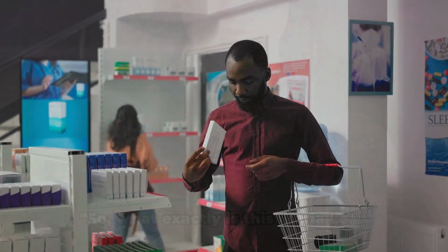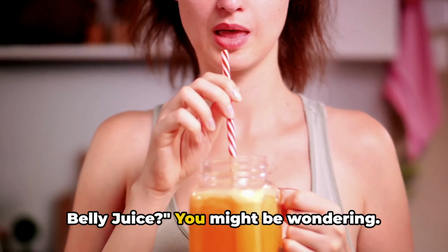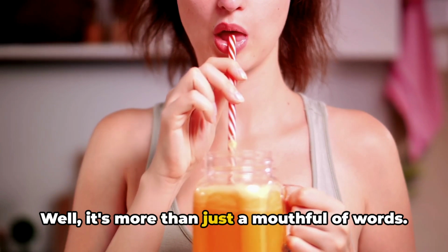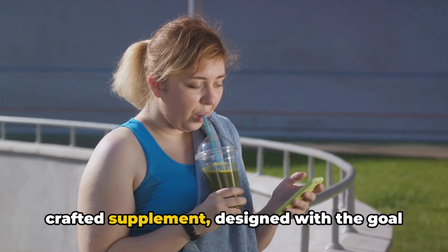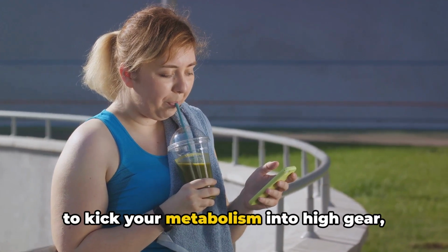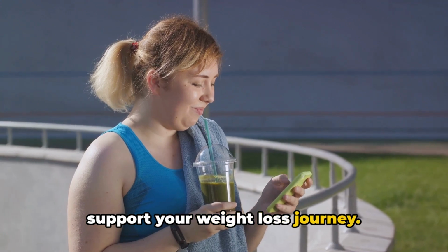So, what exactly is this Ikaria Lean Belly Juice, you might be wondering. Well, it's more than just a mouthful of words. Ikaria Lean Belly Juice is a specially crafted supplement, designed with the goal to kick your metabolism into high gear, inject your day with an energy boost, and support your weight loss journey.